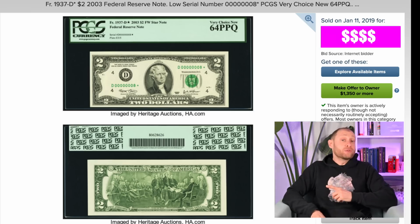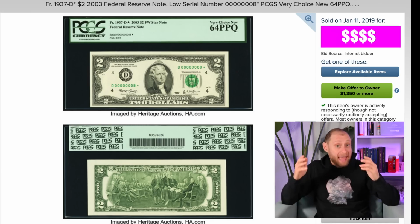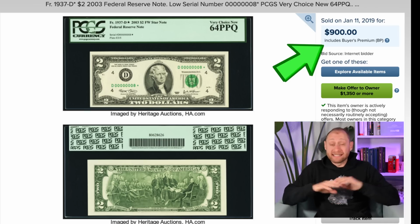And just to give you a sense of what I mean when I say big bucks, let's take a look at some $2 bills that sold recently at auction and see what they sold for. This way you'll have a sense of what you would actually be able to get if you were to find these and flip them. This 2003 $2 bill with the ridiculously low serial number of 8, graded at 64 PPQ by PCGS, sold at Heritage Auctions for $900, which is insane.